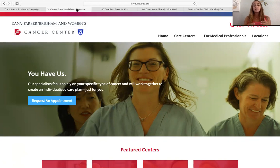Cancer, that C word, is a very scary thing, regardless of what type of cancer it is. So what they have been able to do is really play off of that relationship and that story and educating their patients on what's going to work best for them. So it's to help empower patients who are dealing with cancer and what does their future look like? So that slogan, right now you may have cancer, but what your cancer doesn't know is you have us.